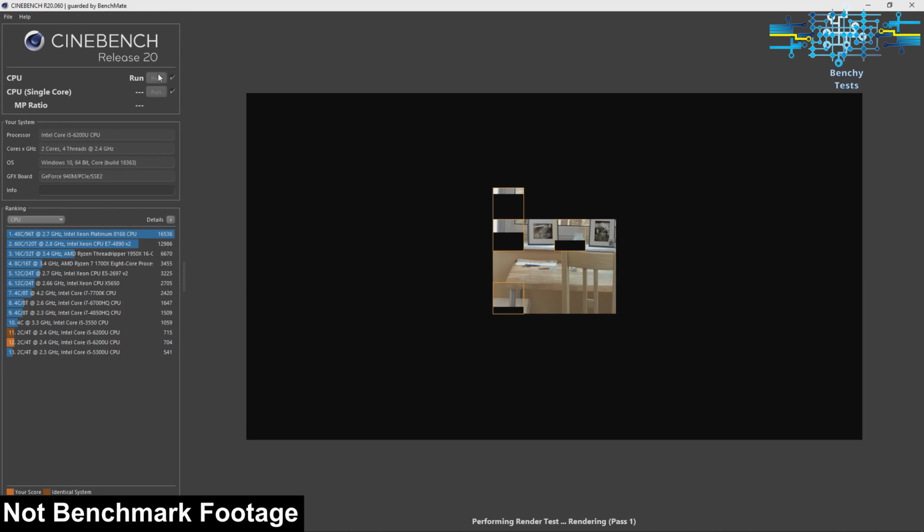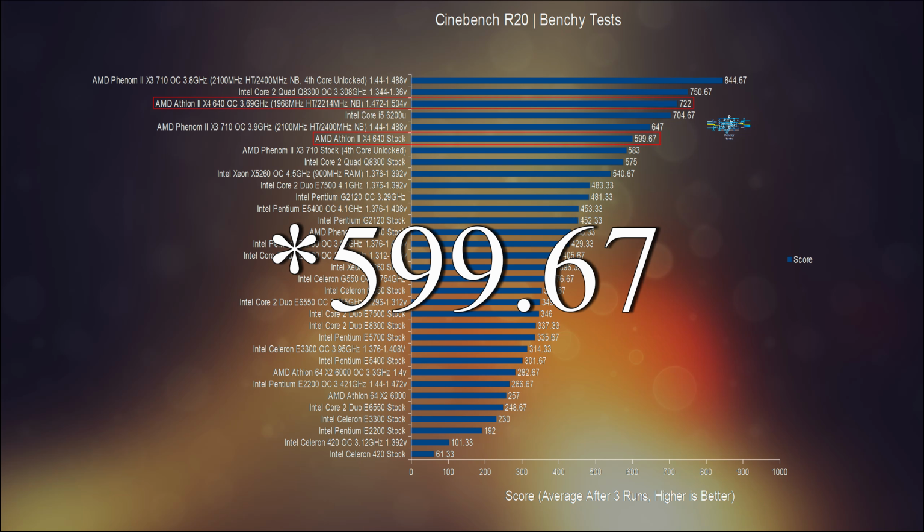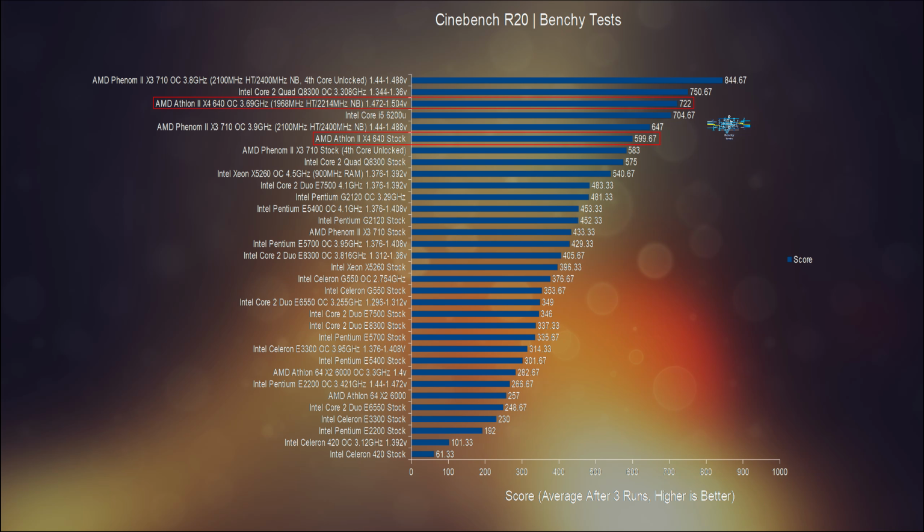Cinebench R20 is first up. We run this benchmark 3 times and average out the scores to get a representation of what the CPU can reliably manage. The 640 at stock clocks managed a score of 597.67, 2.86% up on the Phenom II X3 710 with its 4th core unlocked. The 710 runs slower at 2.6 GHz, so would perform better if at the same clock speed, given that it has the full 6 megabytes of L3 cache available to it.